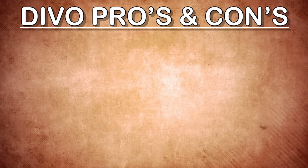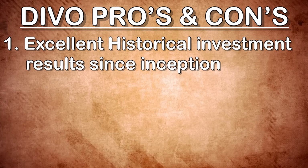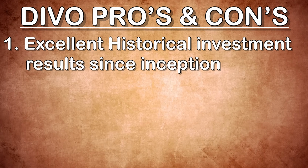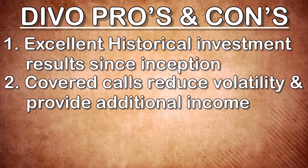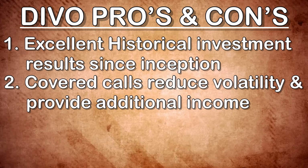So some of the good things I see with DIVO. Number one, they have excellent investment results over the time frame we have available. The fact that they write covered calls leads to less volatility, especially in declining markets, and provides a good amount of income in combination with the dividends from the underlying assets and the option premium from selling covered calls.